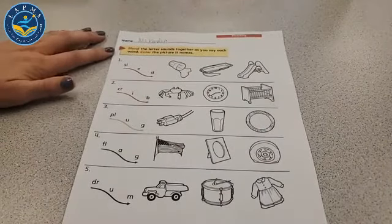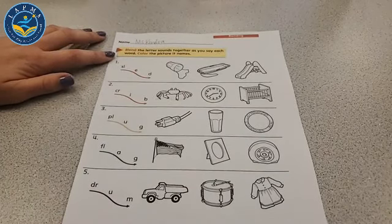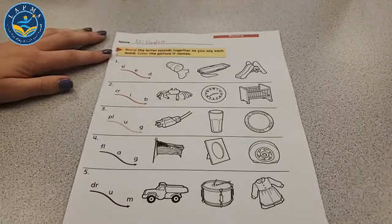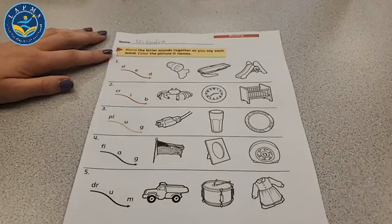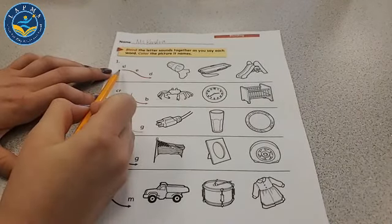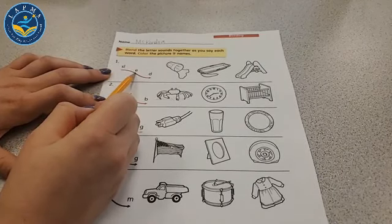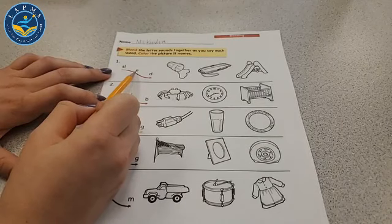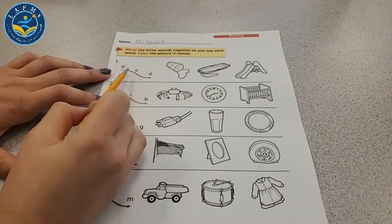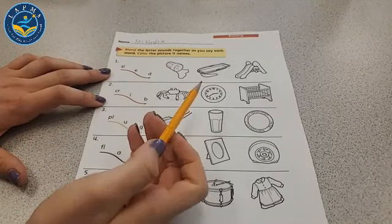Blend the letter sounds together as you say each word. Color the picture it names. So you guys ready to say these words? Sound them out? Fantastic. All right, number 1, S-L, what does that sound like together? Sl, and a short E, eh, and D. Sled, sled. Did we get that?